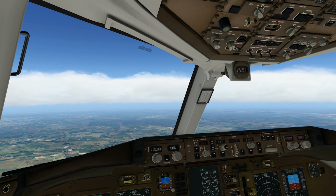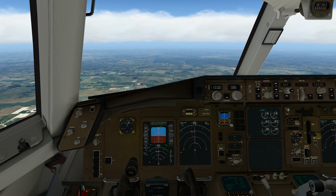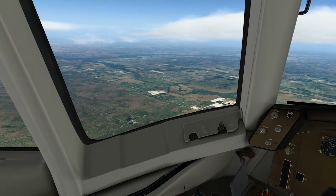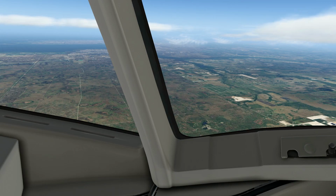Landing lights are off. Wing light is off. We are continuing our climb as the airplane accelerates to its next programmed speed. Very, very clear day here in Florida, and should be fun getting up to Atlanta today.